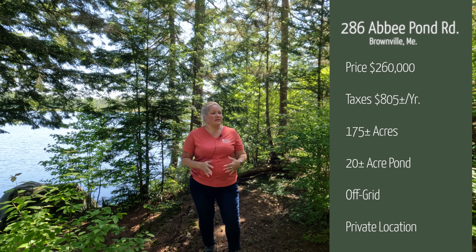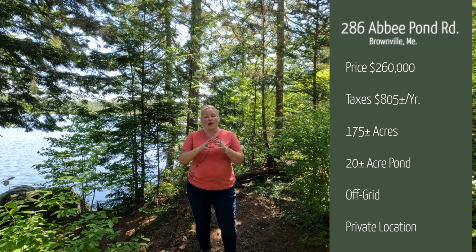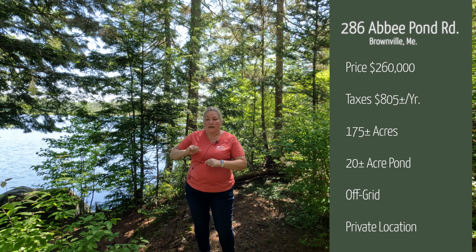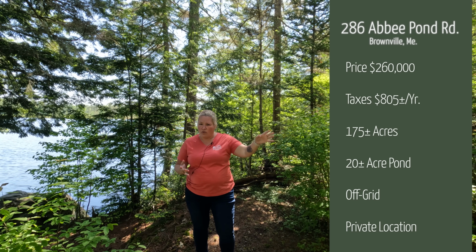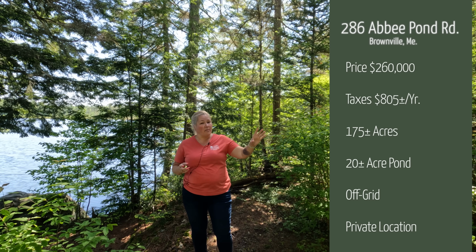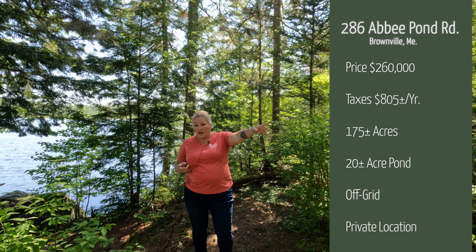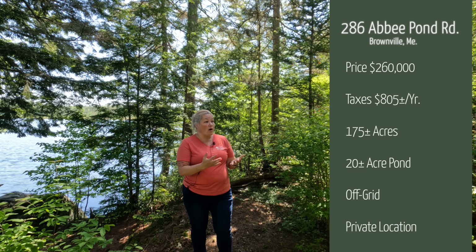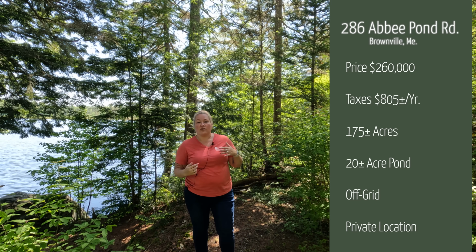So just to recap, this is 175 acres total. You will actually own 155 because you cannot technically own the pond. There's a few year-round people on the Abbee Pond Road. For the most part, the people that have come out here are seasonal, but there are a couple that are full-time, year-round, and one of them actually lives just up the road here. So they will at least plow to their home, and if you wanted to make this a year-round place, you would just need to come a little bit further in with the plowing.